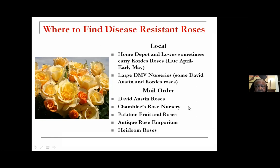The thing about the Palatine nursery is that they bud their roses on multiflora rose stock. So they are not on their own root. There are advantages and disadvantages to having roses on their own root. Oftentimes, roses that are on their own roots, as opposed to being grafted onto a more vigorous rootstock, take a long time to get established. They may take 3-4 years to get well established, whereas the roses that are grafted onto another rootstock will grow faster. And that's why Palatine will graft their roses.